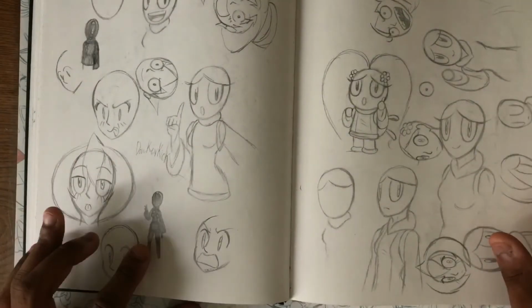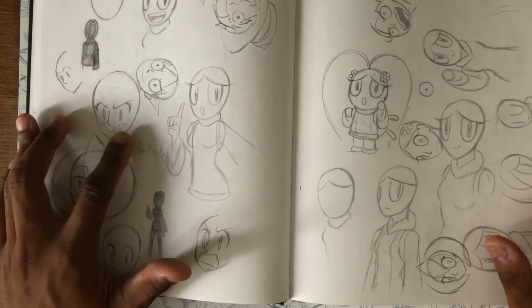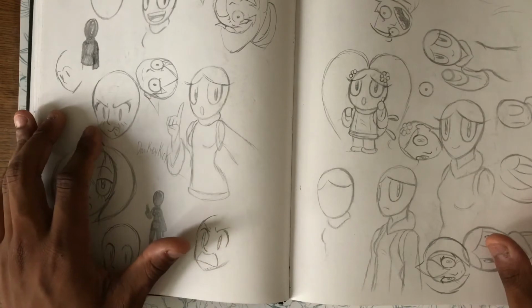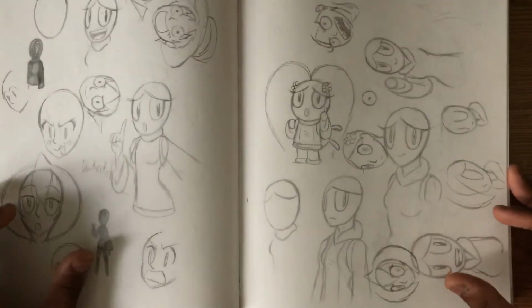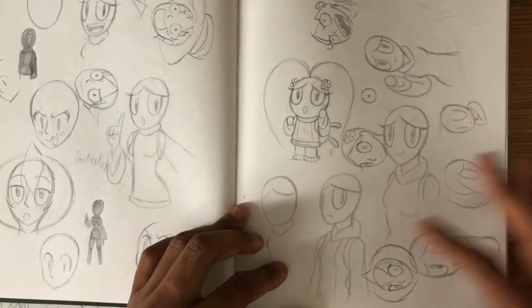But yeah, here's that, and you got this Haigochi old design sort of thing. I'm going to probably fix that up later on, but that's just how that is. And yeah, I believe I did that.